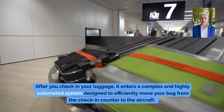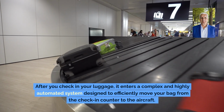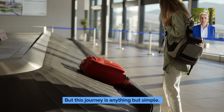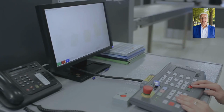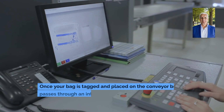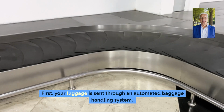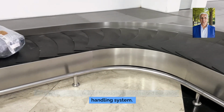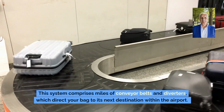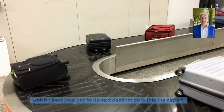After you check in your luggage, it enters a complex and highly automated system designed to efficiently move your bag from the check-in counter to the aircraft. But this journey is anything but simple. Once your bag is tagged and placed on the conveyor belt, it passes through an intricate network of conveyors, scanners, and security checkpoints. First, your luggage is sent through an automated baggage handling system. This system comprises miles of conveyor belts and diverters, which direct your bag to its next destination within the airport.